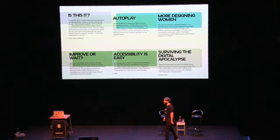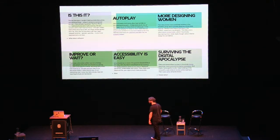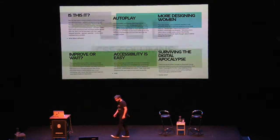We really don't need Swiss-only design. The web is for everyone.